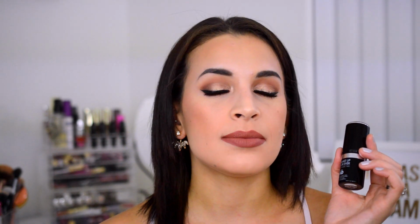So this is Y245. I find this already creamier than the Anastasia one. I literally put it on 20 minutes ago, so I don't know how it wears yet, but I'll keep you guys updated, and when I do that get ready with me, I would have already worn it a couple times. But so far I'm liking it. I'm liking the coverage. It's like medium coverage.